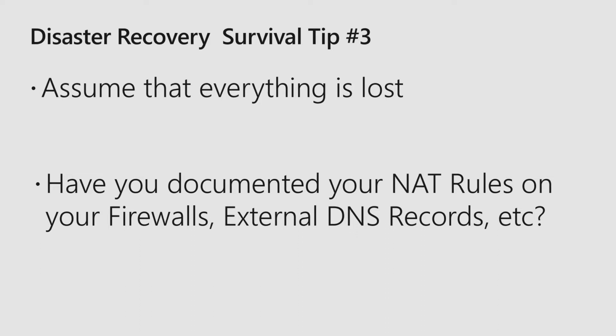Where is the actual documentation printed off? And is it off network somewhere, so that in the event that everything is lost, how exactly are you going to rebuild these things? When is the last time you've documented your external firewall, or your external DNS, or some of these components you're going to need to route services back into your network? Because when you fail over to Azure using Azure Site Recovery, you still have to punch holes in the Azure firewall to get back in to allow those services to continue to run. You need to understand what those components look like. But oh, too bad, all your documentation for your network's now encrypted too. Put that somewhere else, all right?